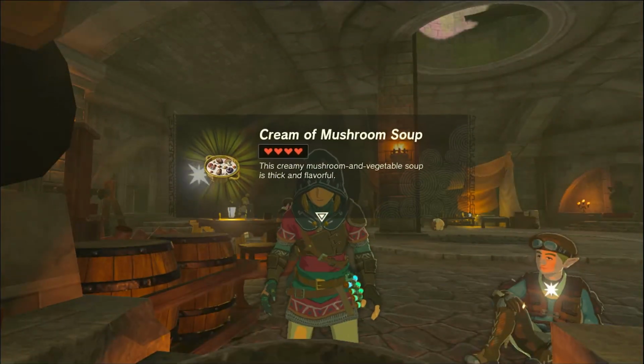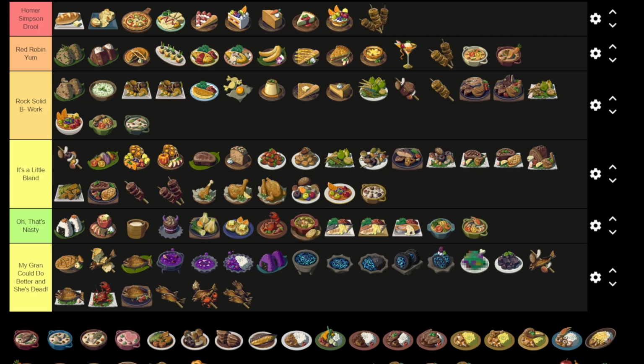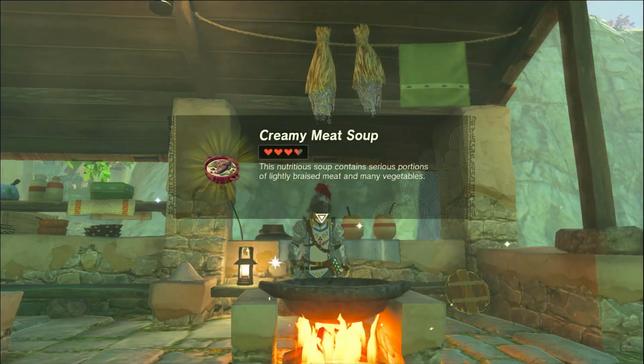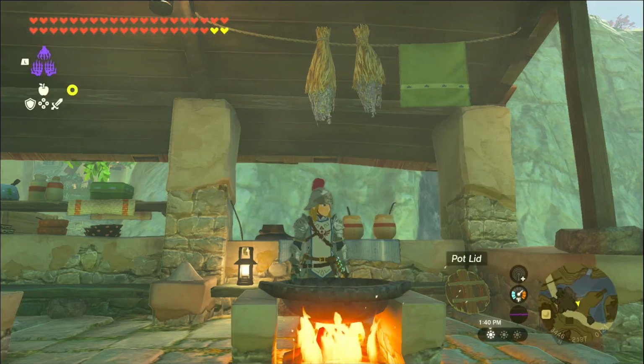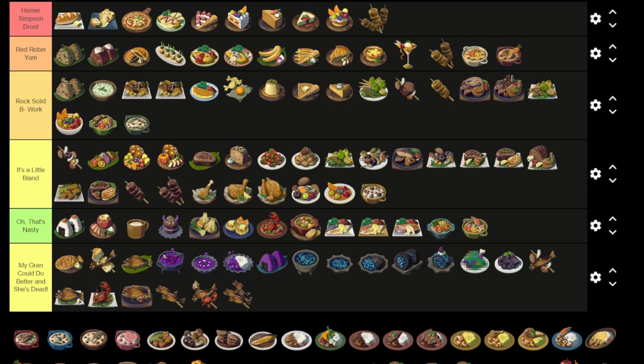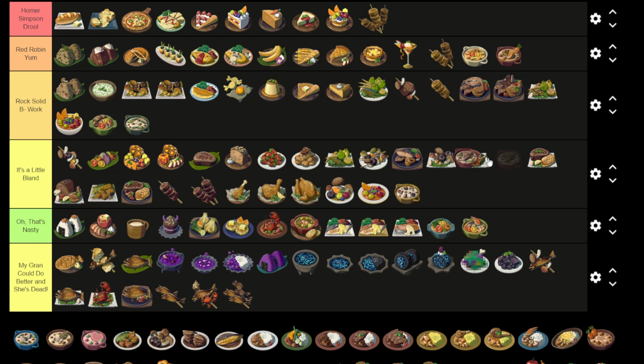Cream of mushroom soup is a little bland. I've always thought that. To be fair, I've only ever really had the canned version, so the fresh version is probably a lot better, but yeah. Creamy meat soup. Now that actually does sound pretty good, and it's got a fair few number of ingredients in there. Meat, herb, salt, and milk. That seems like it would be pretty good. I'm gonna say yum to that one.